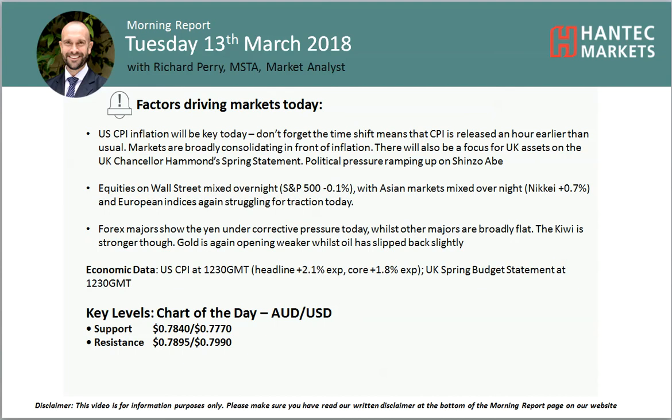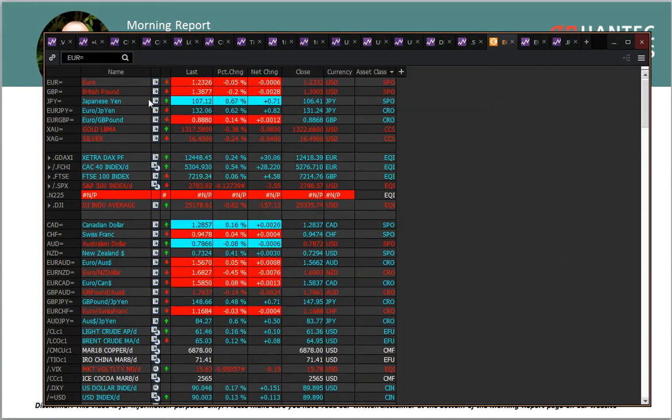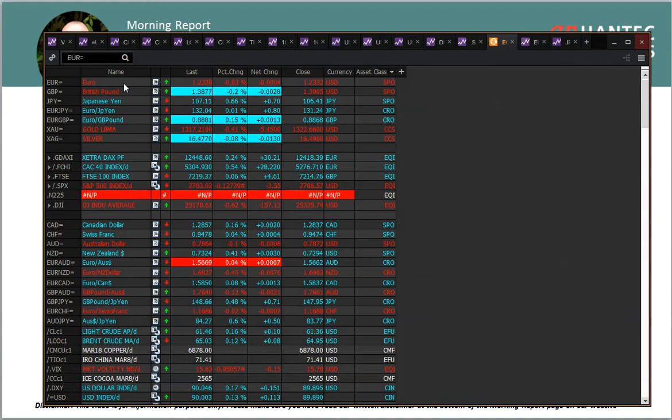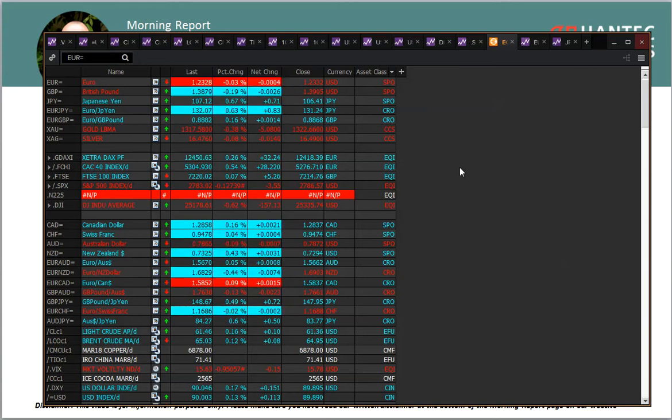Tuesday 13th of March. We've got a fairly sort of consolidation move going on in markets early this morning. We've got the US inflation data today, and I think that is affecting markets in that traders are pretty much sitting on their hands in front of this data. There's a key aspect to the fact that the markets are focusing on inflation.